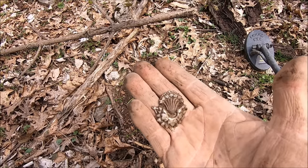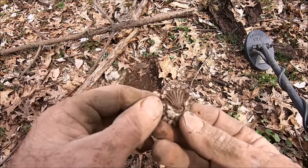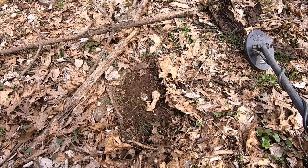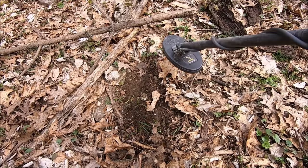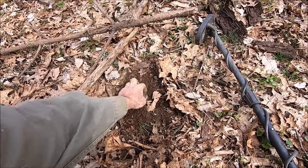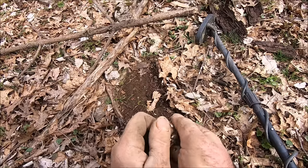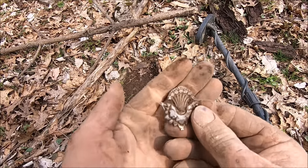Huh, I don't know what that thing is. See what it reads on the meter. Which was that thin. Well, silver still read pretty high usually. Now 53, so it's awful low for silver, I guess. But boy, I tell you, I'm not so sure it isn't. What do you think? You think it's silver?